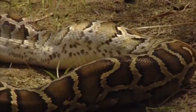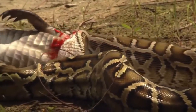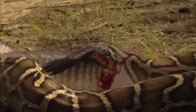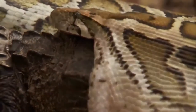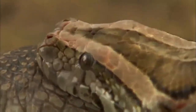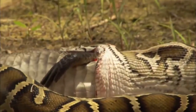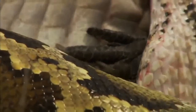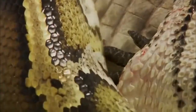Pythons begin with a lightning-fast strike. This one grabbed a gator with its razor-sharp teeth. Lacking venom, it had to use muscle power to kill its victim. New research has shown that as a snake's coils tighten, they cause a sharp rise in the prey's blood pressure. So the alligator is as likely to have died from burst blood vessels as from suffocation.